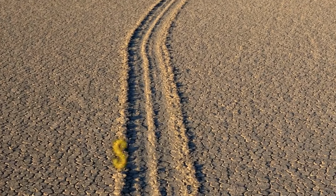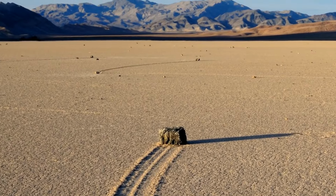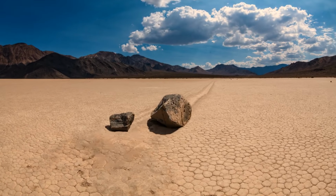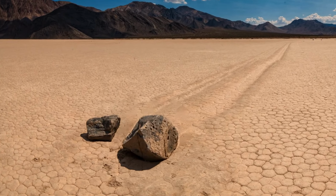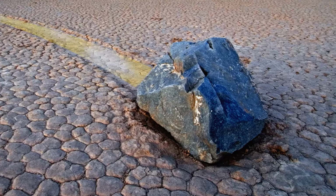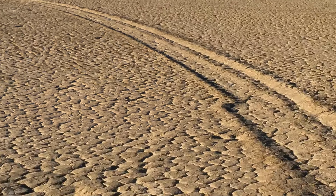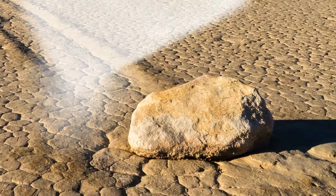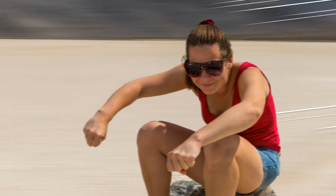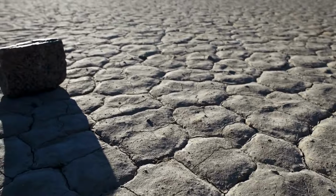The mystery of the sailing stones in California's Death Valley National Park has puzzled scientists for years. Heavy stones seem to have a mind of their own and move across Racetrack Playa, a dried-up lakebed. They leave behind a trail on the cracked mud. There were all kinds of theories to explain this phenomenon, from magnetic fields or dust devils, which are strong whirlwinds, to mischievous pranksters. No one has actually witnessed these rocks in action, which only added to the mystery.